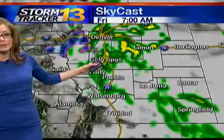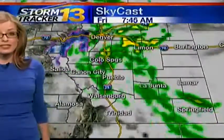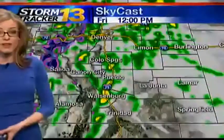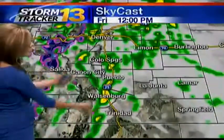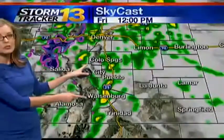By 7 o'clock, give yourself some extra time, because as you're hitting the roads heading into school and work early tomorrow morning, we're likely going to have another sloppy drive for your Friday commute. By lunchtime, we are going to keep the showers around, but with the addition of daytime heating, we are expecting these storms to pick up a bit of steam.